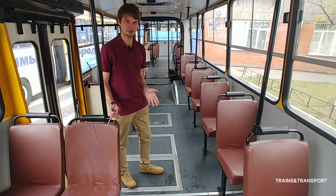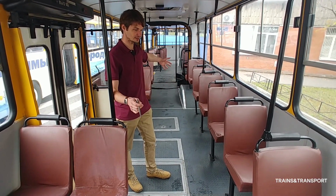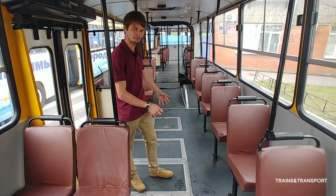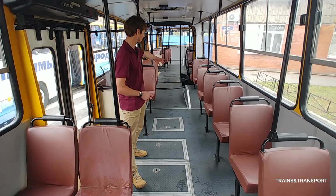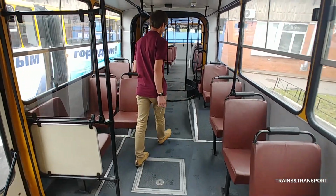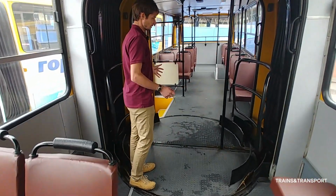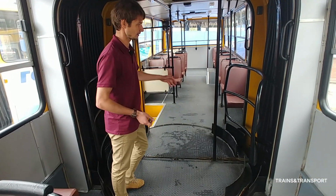So how does an articulated bus work? Very simple. There's a tractor part providing the traction force, with the engine located under the floor that drives the middle axle. And back there is a trailer, which is connected to the tractor by a massive hinge, right here. The hinge makes the entire bus flexible, so it can turn and bend in the vertical plane easily.